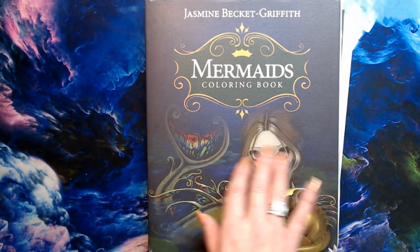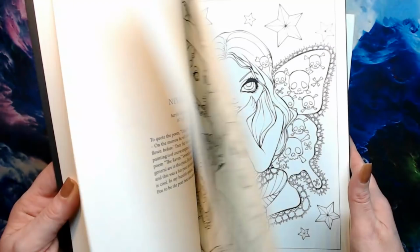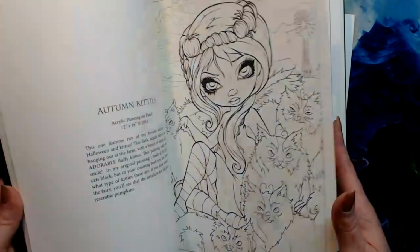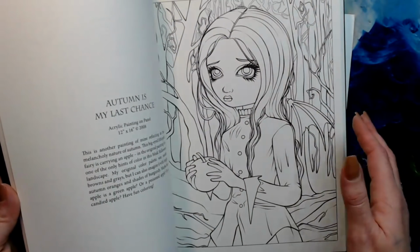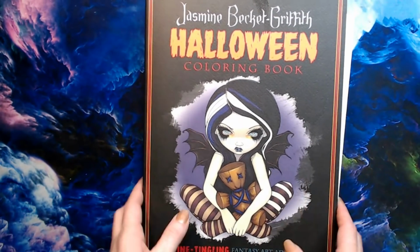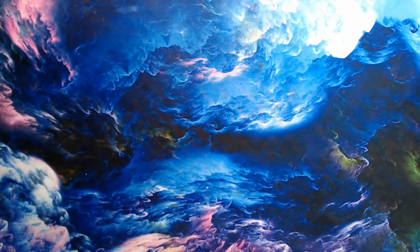And then, of course, the last but not least is her Halloween book. Now, this book is untouched. I really want to get in here and color these because you guys know that I like Halloween. I like anything horror-y. I just haven't got around to doing it yet. So this is on my Color Your Hoard list that lasts for the whole year. I'm hoping to get a lot of those done.